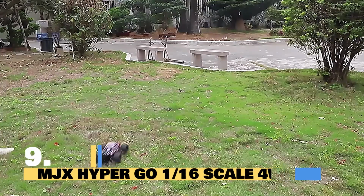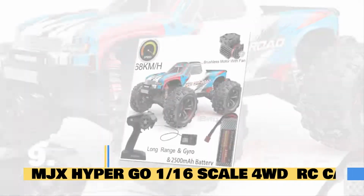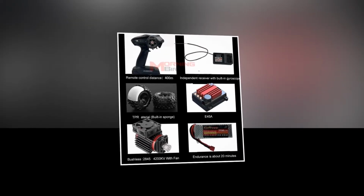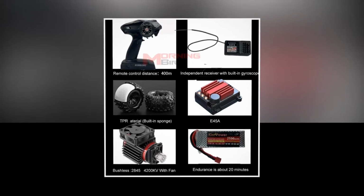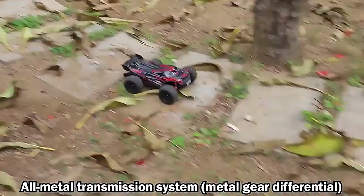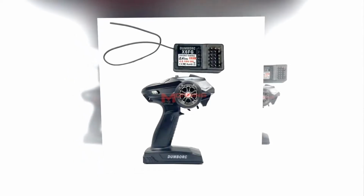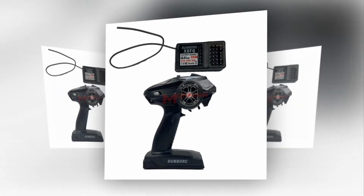Introducing the MJX Hyper Go 16208 updated version brushless RC car. This high-performance off-road racer is engineered to take your RC adventures to the next level. With its powerful brushless motor, the Hyper Go delivers lightning-fast acceleration and incredible speed, making it perfect for off-road racing enthusiasts. Equipped with 4-wheel drive, this beast of a machine effortlessly handles rough terrain, ensuring superior traction and stability in every race. And with its 2.4G remote control, you can enjoy precise handling and responsive control, even from long distances.